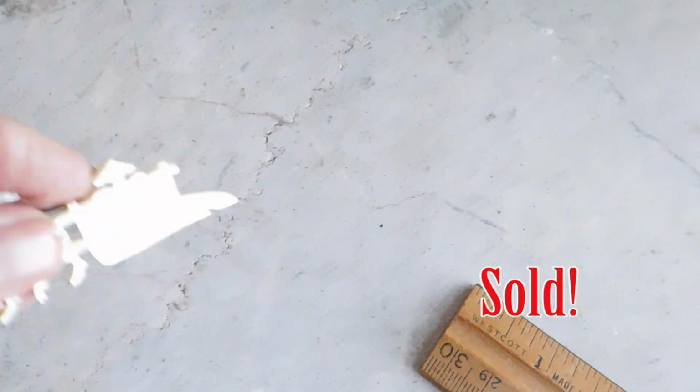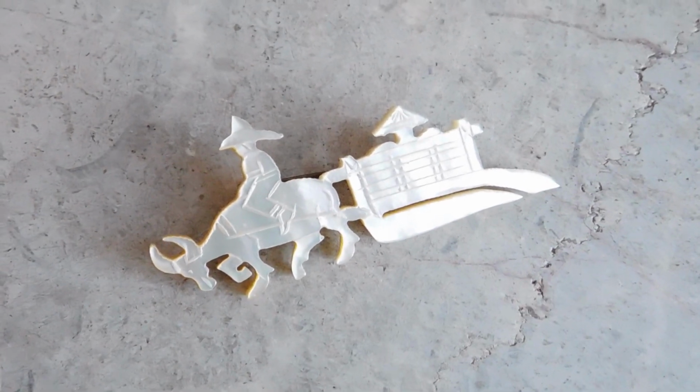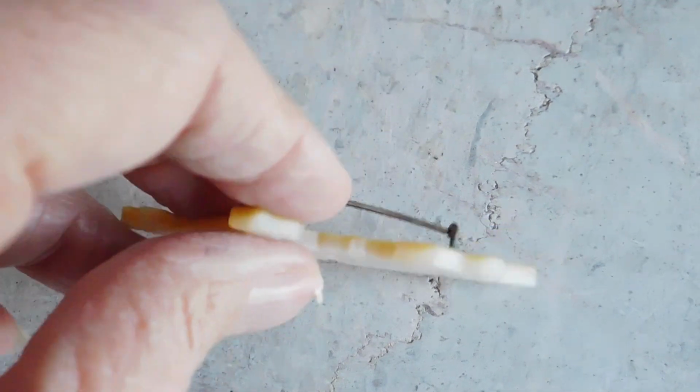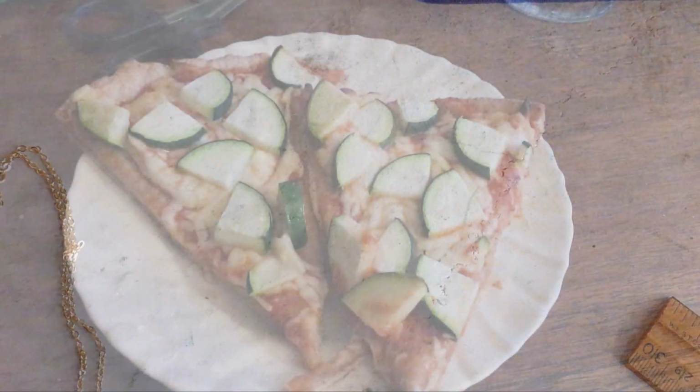listed for $42. And then the last item is this mother of pearl carved ox cart brooch. It would be from China. I think it's a pretty old one, like maybe 1920s. And I listed that for $22. And that is it for now.